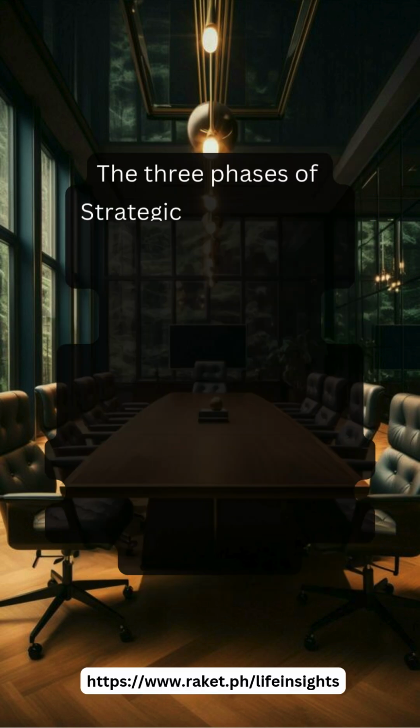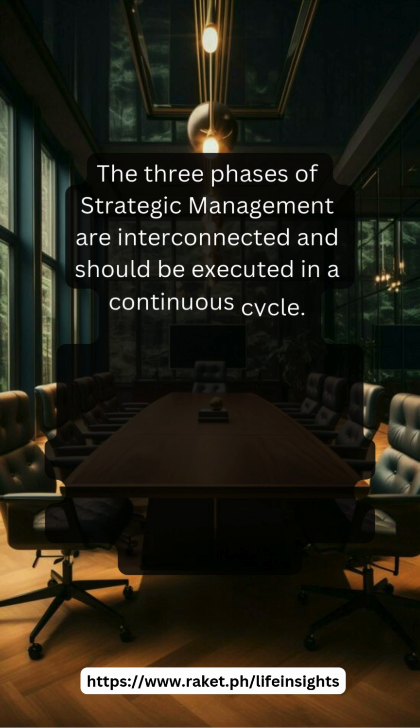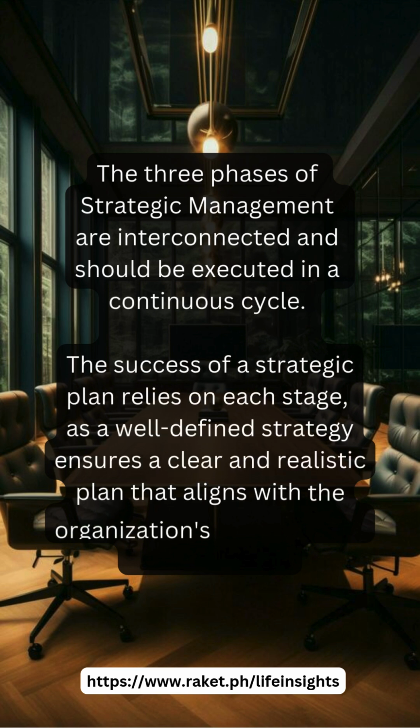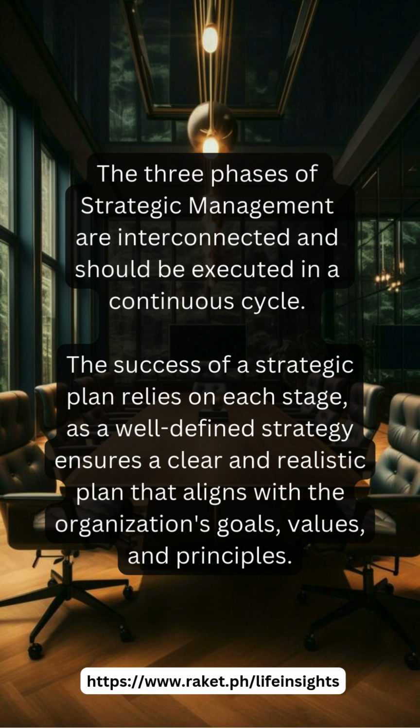The three phases of strategic management are interconnected and should be executed in a continuous cycle. The success of a strategic plan relies on each stage, as a well-defined strategy ensures a clear and realistic plan that aligns with the organization's goals, values, and principles.